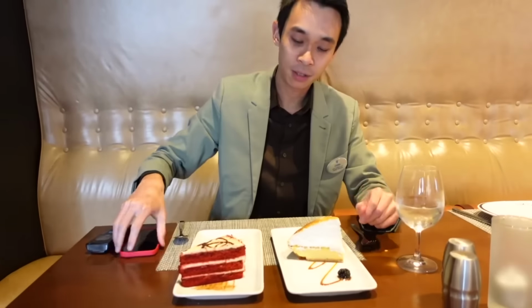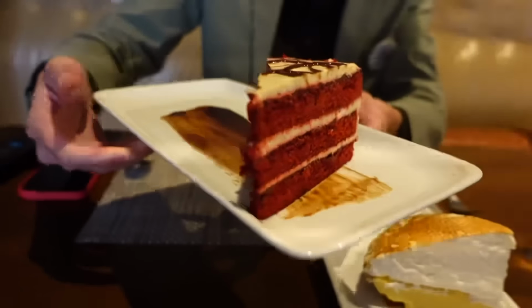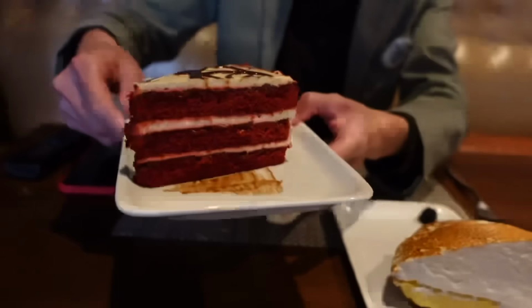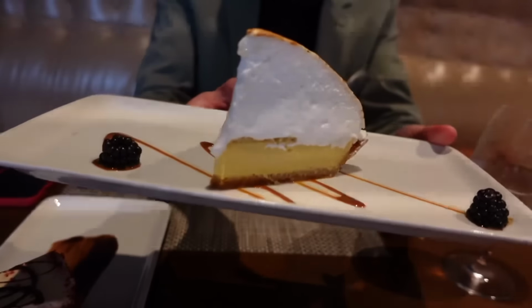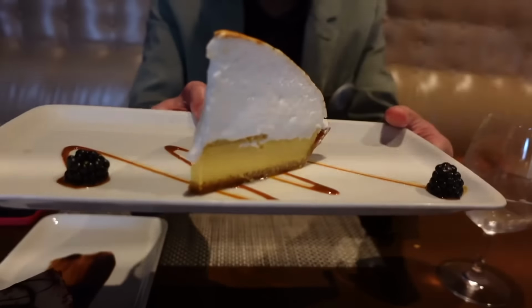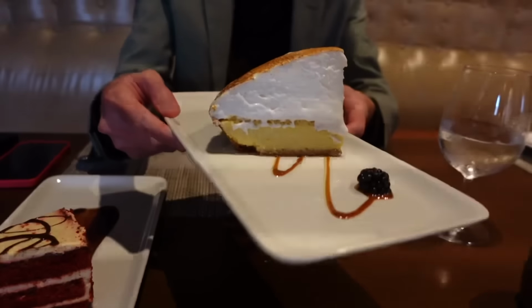Alright, dessert time. So we've got 2 different cakes on the go. This is the red velvet, and it's got some sort of chocolate sauce at the bottom, which is very, very delicious to look at. And then this one is the key lime pie, and then there's this sauce, it's not brown sauce, I don't know. It looks like it's either caramel, yeah, it must be caramel. I know the desserts are the same for dinner too at Chops. Yeah. This is the key lime pie, right?